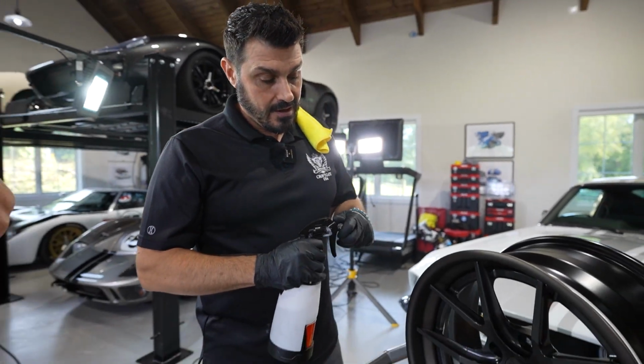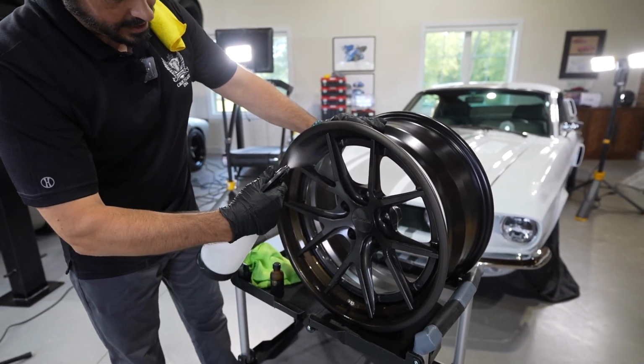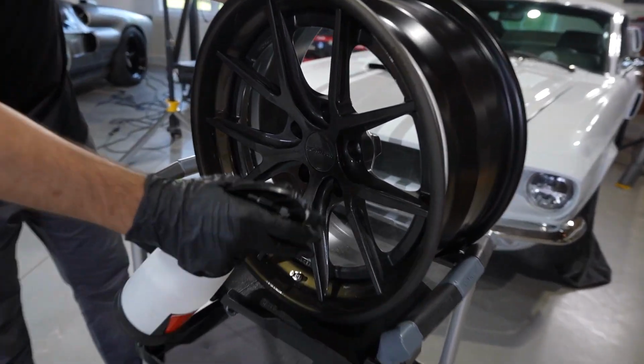Perfect. All right, so let's get to it. Let's just hit this with some isopropyl. Dude, can we just leave it wet like that? Oh my gosh, look how much, they just came to life.